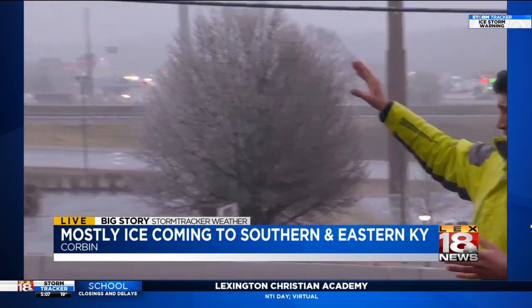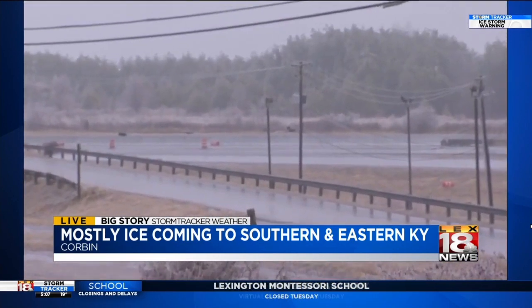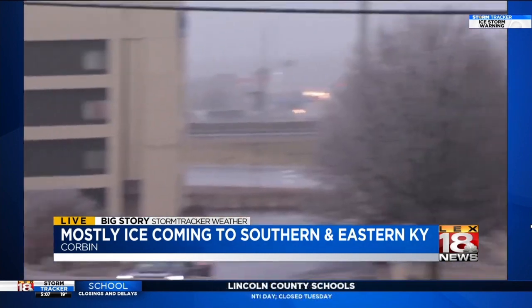If you're home right now, stay inside. There's no reason to go outside. Kentucky State Police, transportation officials all say that the roads are too hazardous to drive on right now. In fact, about 30 miles north of here in Rockcastle County, officials are dealing with a major fatal accident. We don't know the exact details, but we do know there's at least one death.